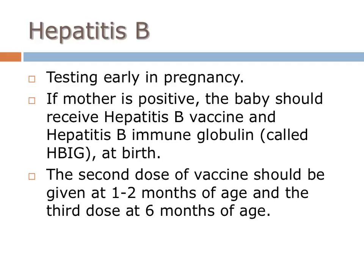Another take-home is the hepatitis B vaccine. Standard, all babies get the hepatitis B. Again, we discussed the importance of getting mom's consent prior. If mom is Hep B positive, the baby gets 2 shots. The second shot we call the HBIG, the hepatitis B immune globulin shot, in addition to the Hep B. That's for moms who are positive. And the second and third doses of your hepatitis are going to be given at the pediatrician's office.